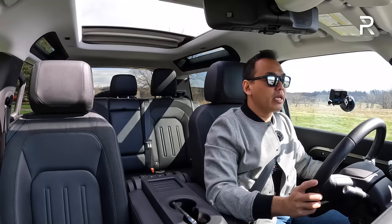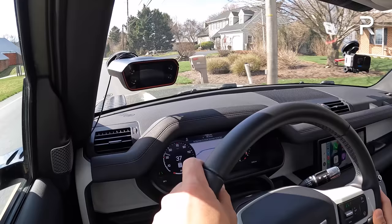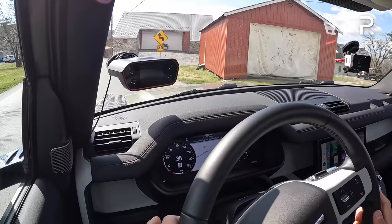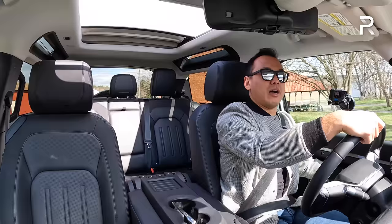In terms of the driver assistance, this car does have lane keep assist. It's got adaptive cruise control available. My tester is missing the adaptive cruise option. This is technically a first edition 2021 model, but there aren't really any changes for 2022, aside from the fact that the V8 became available. But overall, in terms of daily driving it, it's comfortable and it's easy to drive.